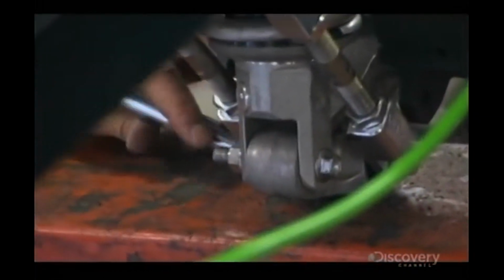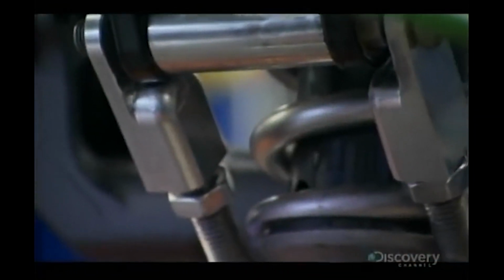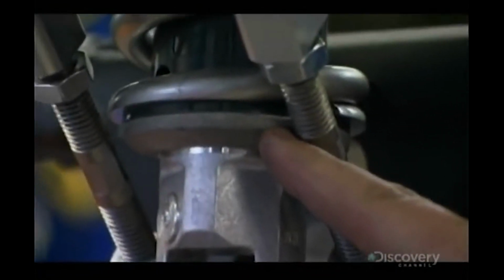These junk links that don't work at all. They don't clear the arm. They don't clear the shocks. First, it was touching here. This point was here, so he grinded it to clear it. But now here, it's touching on the shock.